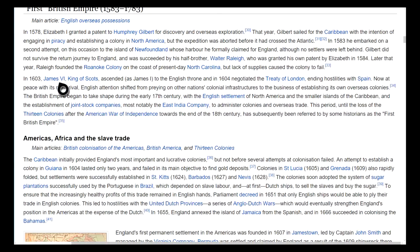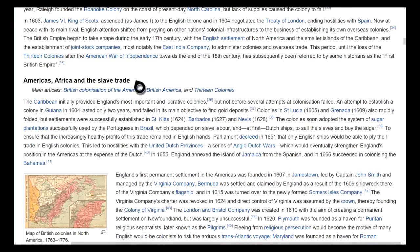In 1603, James VI, King of Scots, ascended as James I to the English throne, and in 1604 negotiated the Treaty of London, ending hostilities with Spain. Now in peace with the main rival, English attention shifted to preying on their nation's colonial infrastructures, to the business of establishing overseas colonies, Americas, Africa, and the slave trade.